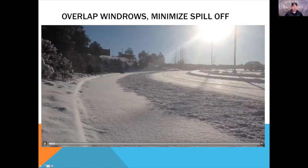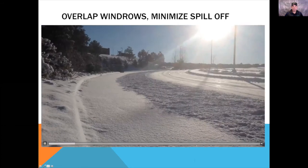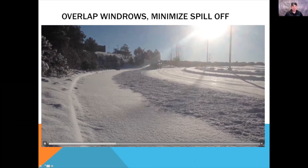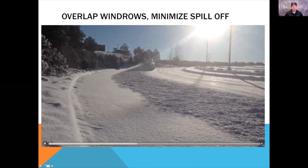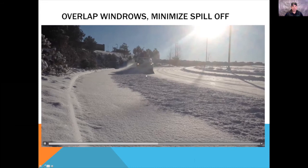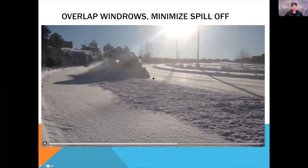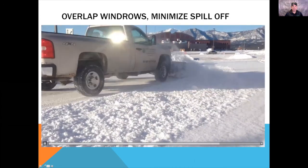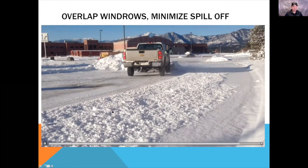So let me just play that one more time for you so you can see he's using half the blade. He's working on a curve. He's working out. And he's got the plow angled and he's not having any spill. And he's also not going too fast. So that's what it should look like.